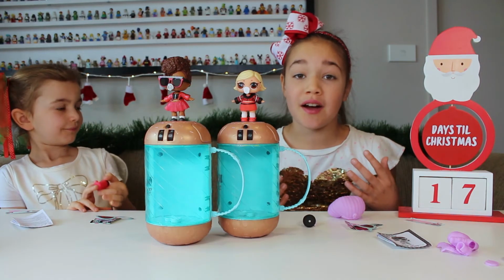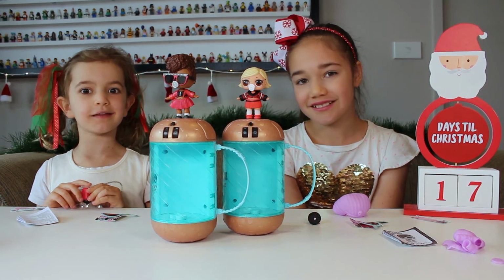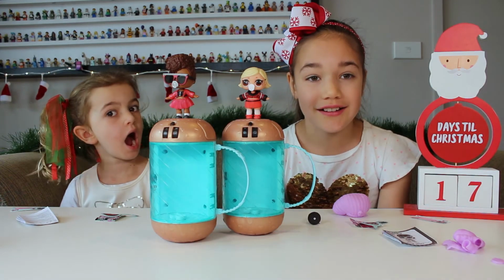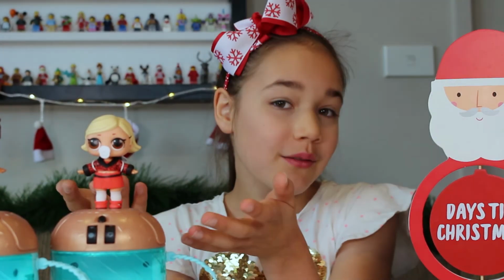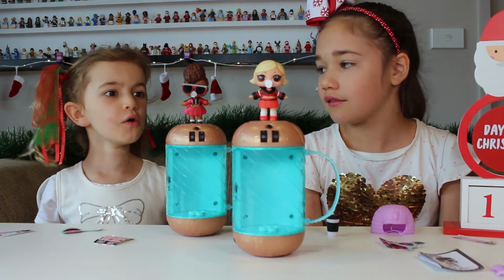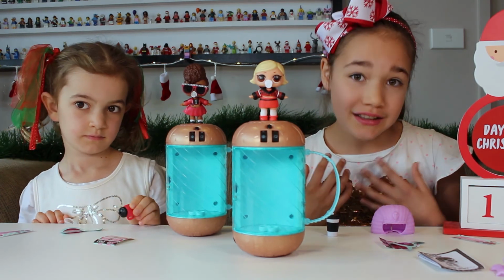Here's what we found about LOL Under Wraps. There are 15 surprises. Each LOL doll comes with loads of accessories. There's 4 compartments to unlock. And each capsule turns into a purse. And just look how cute my one is. And if we feed them from the bottle, they could cry, spit, or wet themselves. Or even come out their ears. Some even change colour in water.